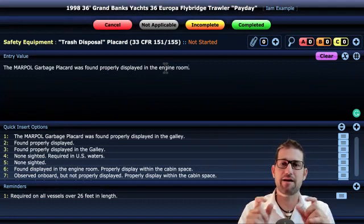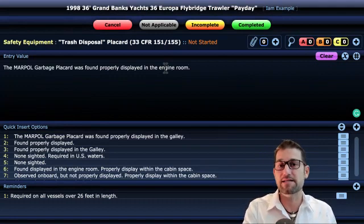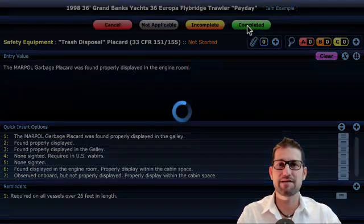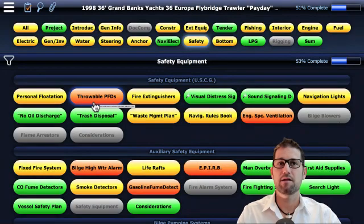And even making an adjustment like that is still considerably faster than writing that whole phrase out by hand, even if I were writing it in shorthand and abbreviating. Once I'm done with that, I would just click complete. And you can see now that trash placard has turned green, and that entry is done. Pretty quick and easy. Let's take a look at another one here.